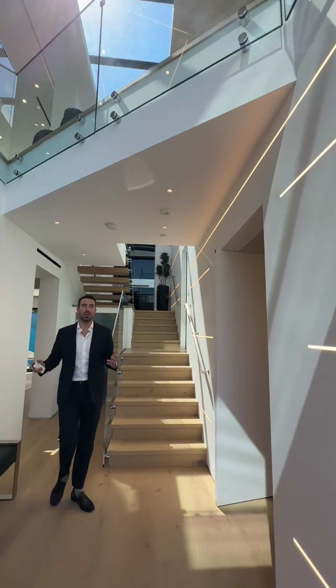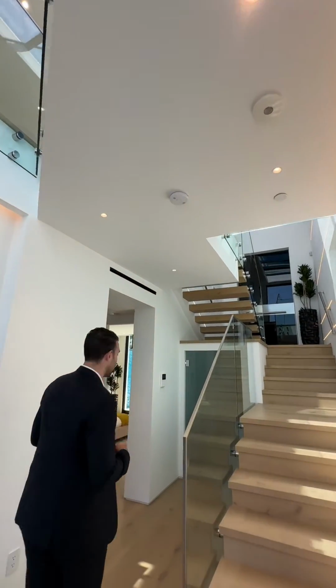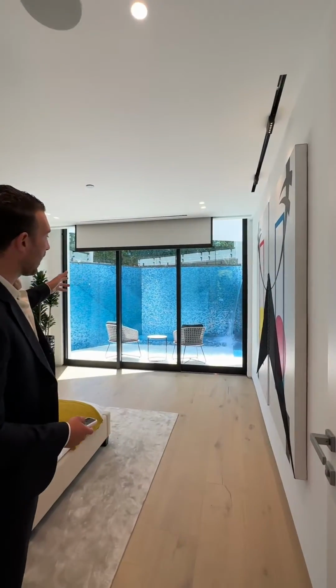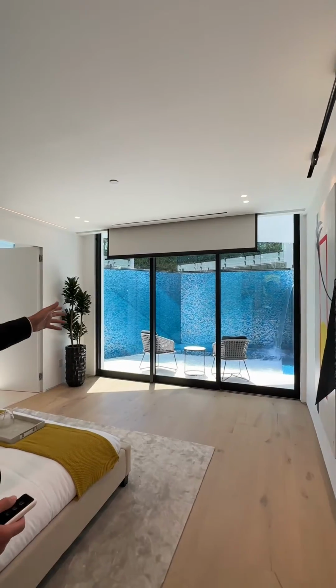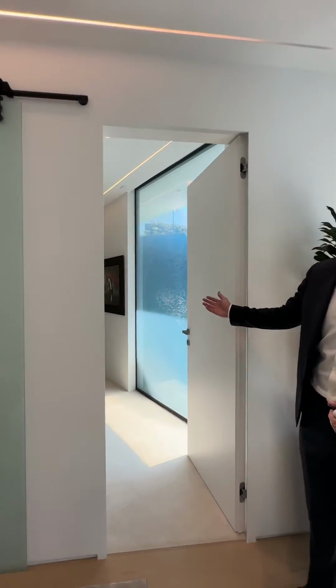This feature-filled home, you've got these incredible LED lights, Crestron home automation, and some more features inside here, even in the secondary bedrooms. Waterfall back area, projection screen, beautiful bathroom with frosted privacy glass.